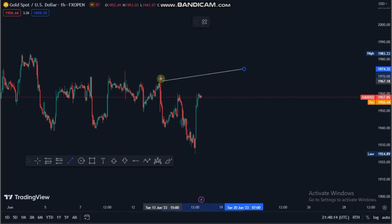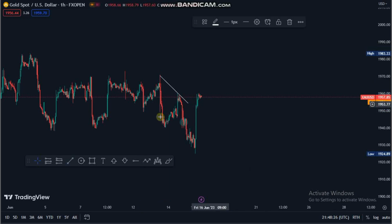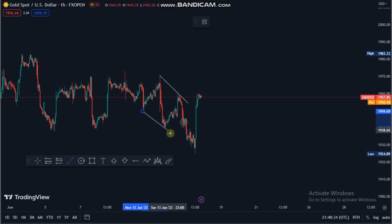So what I identified is this was my first touch, right? And this was my second touch, right? And then my market structure was something like this, right? And then I also had something like this. So this was my first touch, second touch, right? And then I also had this level right here.